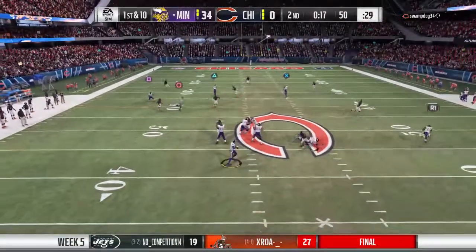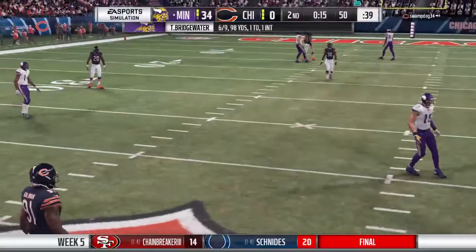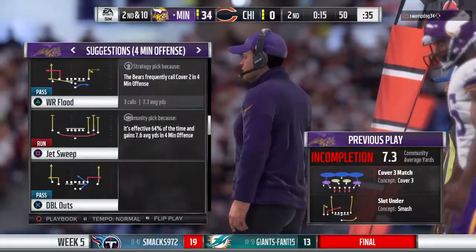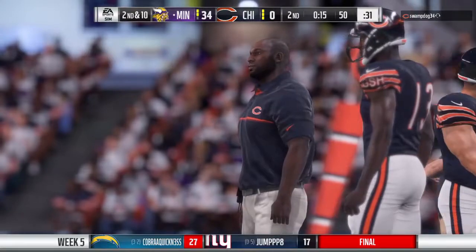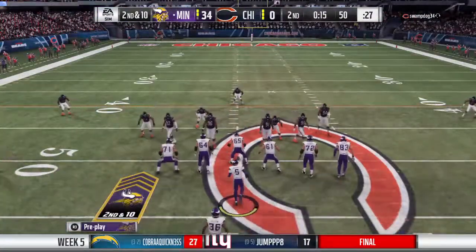Bridgewater now from the 50. And nearly picked off there. Almost intercepted. Instead, second down. A pretty rocky start in this game for the guy throwing the ball. Already has thrown one interception. Almost threw a second one right there.